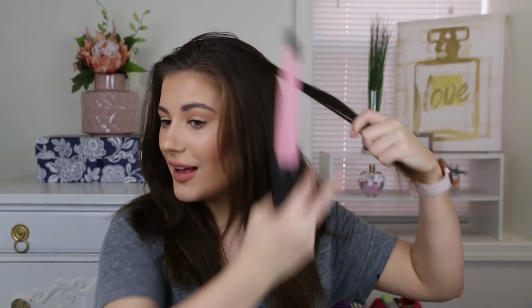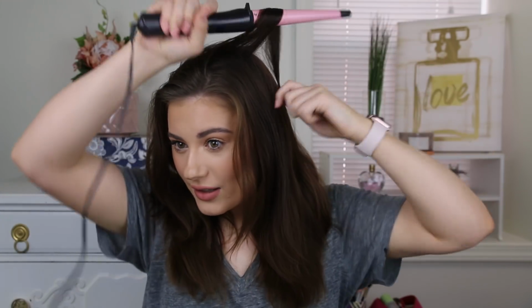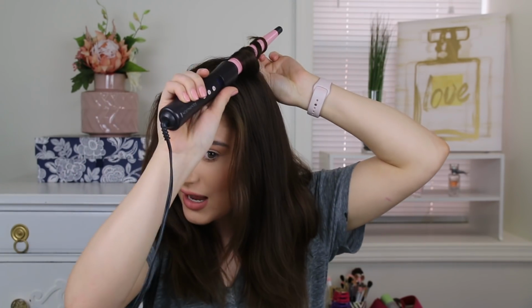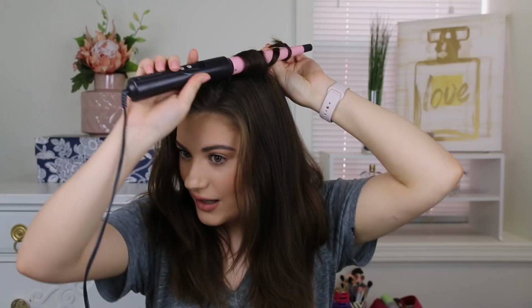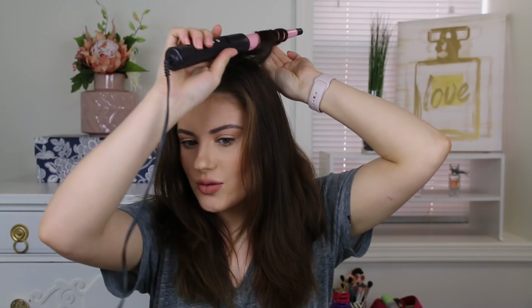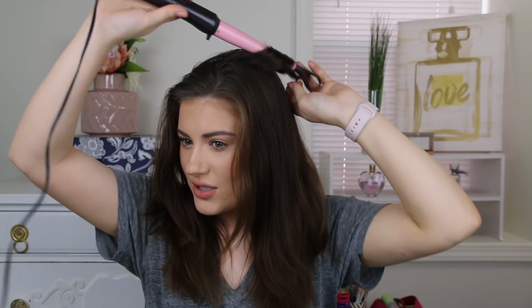Okay, so I'm literally just gonna start curling my hair. I'll show you how I do a few pieces and stuff, and then I'll probably like speed through it. But I literally just take my hair and wrap it around a few times, leave out the end, and then I like to hold it kind of parallel to me, because then it seems not to get those really spirally curls, just gets kind of like looser.